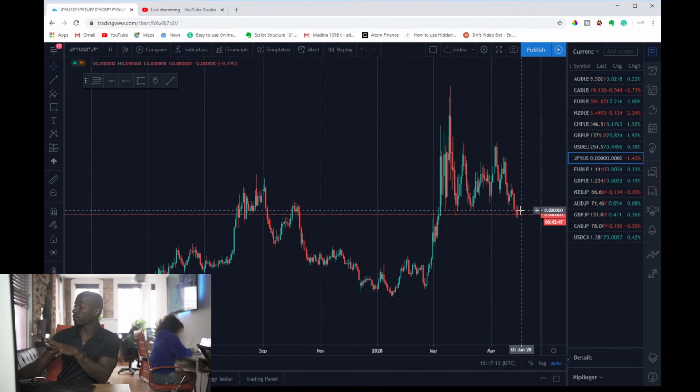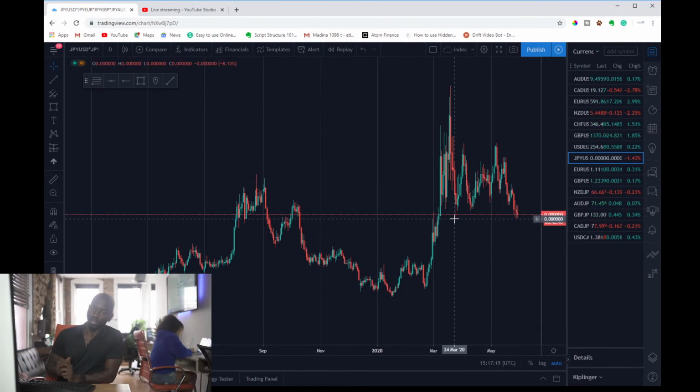I'm trying to be a little bit more clear, is what I'm saying, and not ramble so much. I'm a rambler. All right, guys, we have the JPY folks over here selling a bit and they're maintaining those sell side positions because of risk sentiment. So we have to ask ourselves the question, what do we look to see next week?